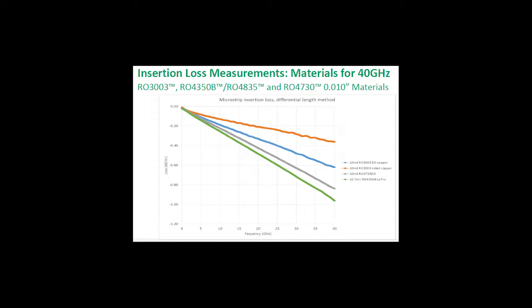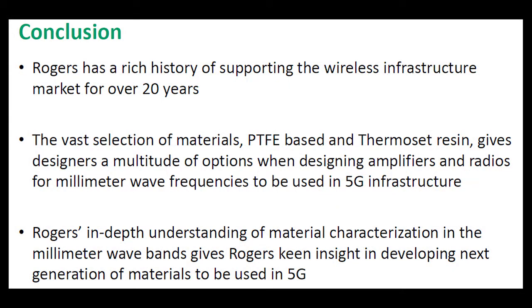The graph gives designers great insight into performance trade-offs, as one selects the best price to performance option. In this case, rolled copper RO3003 would be the highest cost, while the RO4350B or 4835 LoPro would be the lowest. In conclusion, Rogers has a rich history of supporting the wireless infrastructure market for over 20 years.